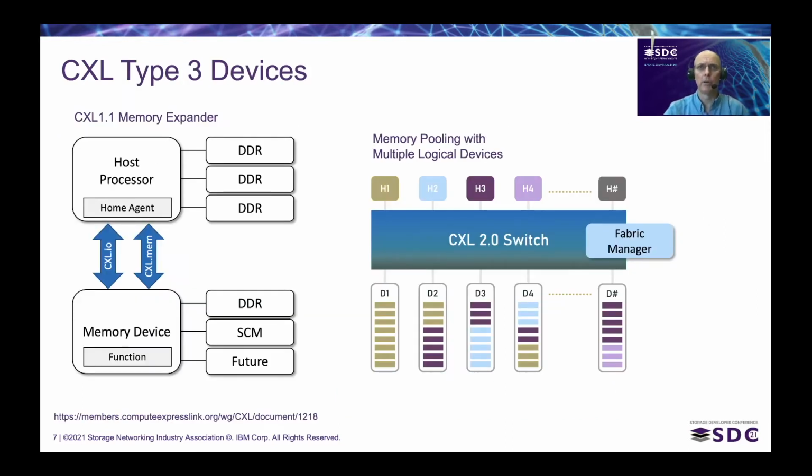Okay, let's look more closely at the memory expander, or the Type 3 device support. The expectation is that a host processor will continue to have locally attached DDR because CXL-attached memory will undoubtedly be slow, probably adding around 100 nanoseconds to memory access. However, what is neat about the CXL-attached memory is that it can support different types of memory that have different performance and functional characteristics.